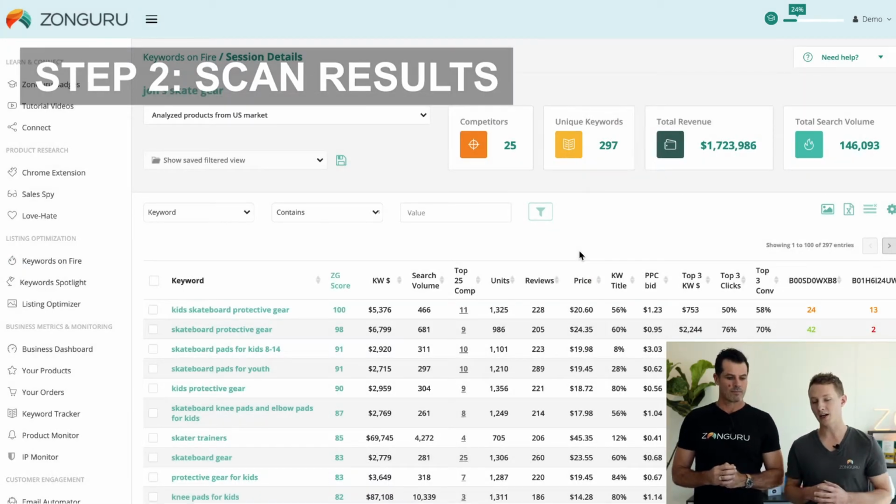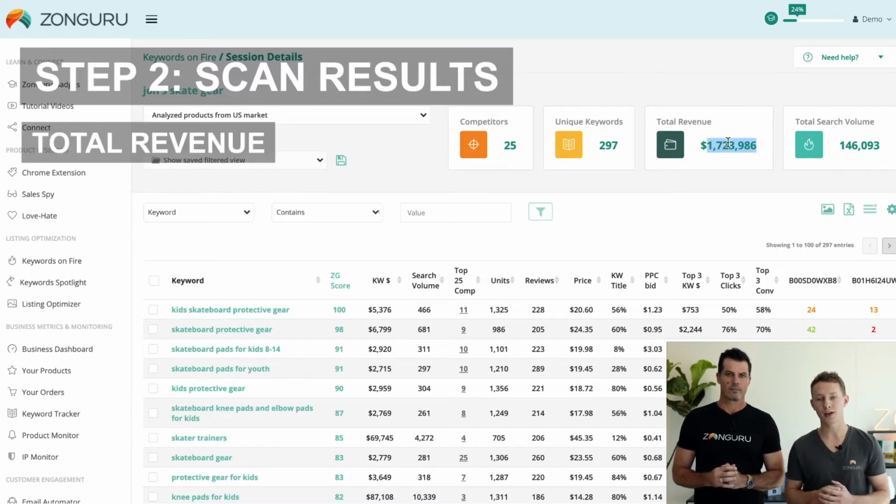So we're inside of the tool, and you can see here up at the top we have a basic high-level overview of the information in the actual sheet itself. So you can see here that the total revenue generated by all 297 of these unique and relevant keywords is almost $2 million. So this is almost a $2 million category across all of those keywords for the top 25 competitors. So really cool stuff here. You can also see that almost 150,000 monthly searches for the keywords in this list as well.